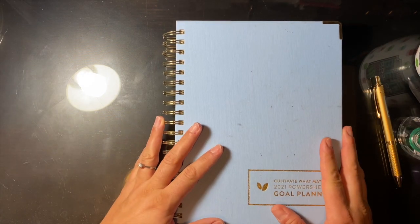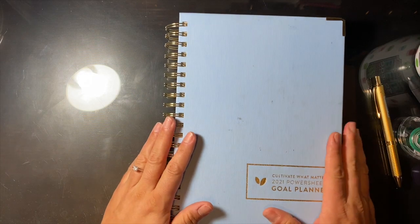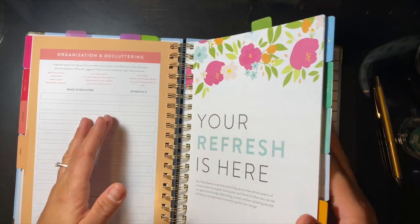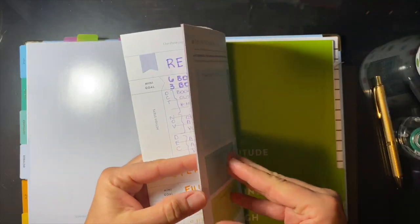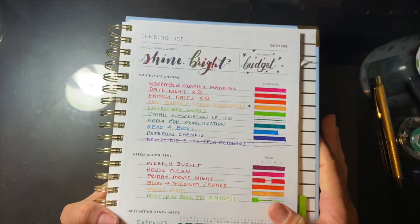So the first step in my planning system in the morning is, of course, my Cultivate What Matters Goal Planner Powersheets. So I open it up to the page that we're on. So my tending list, we're already in October, and I just flip to the back section here. And this is kind of where all of my plans start from.